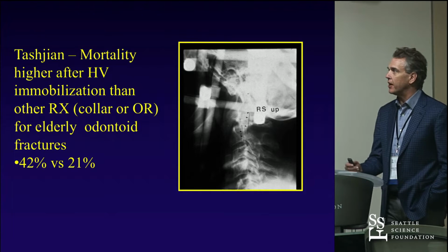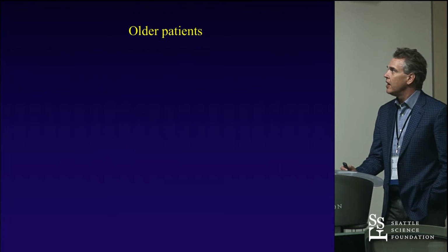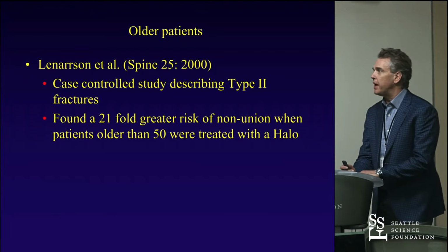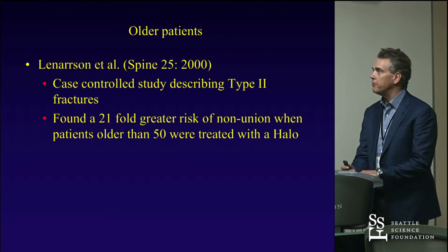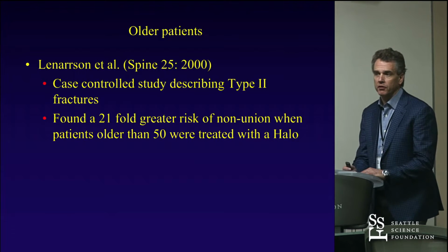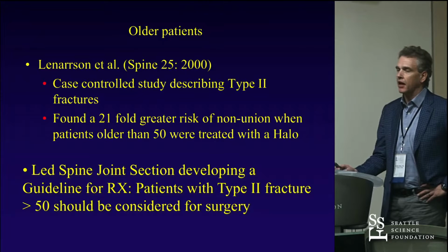And if you're going to treat somebody with immobilization, we tend to think much more of a collar now than a halo vest. So, one of the problems with the older patients is, do they really not heal as well as we think they do? And this is a study by Lenarson, which was a case-controlled study looking at type 2 odontoid fractures, and found a 21-fold greater risk of a non-union when patients over the age of 50 were treated with halo vest immobilization compared to surgical treatment.